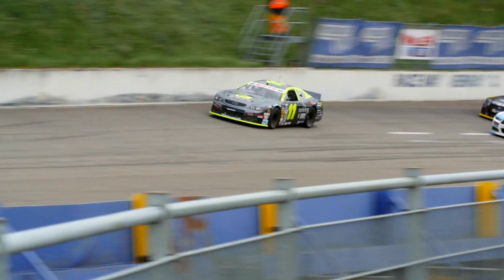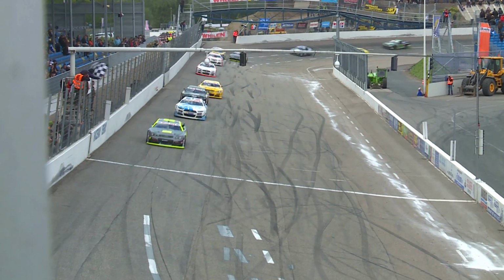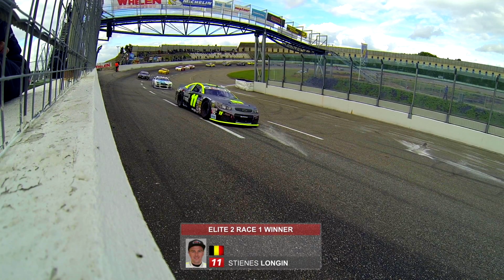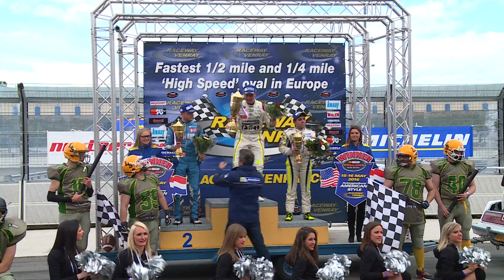The leader, Stijn Lonjin, is cruising to his third win of the year. Ferrando is a good second ahead of Geltrude and Tino Arroyo. With his win, Lonjin increases his point lead over Tino Arroyo and Martin Dubek.